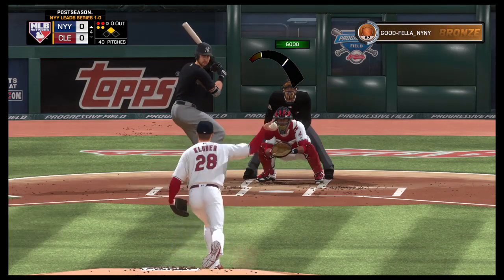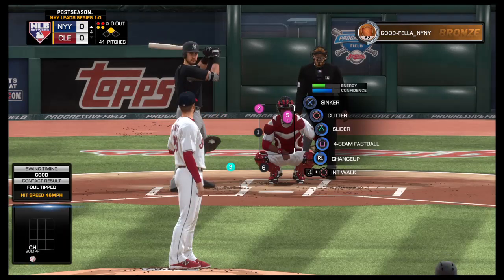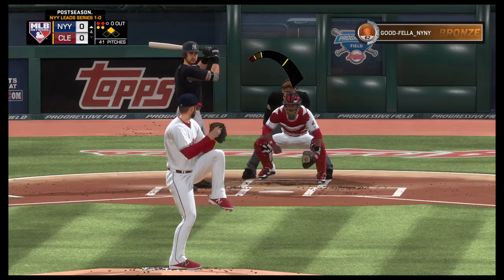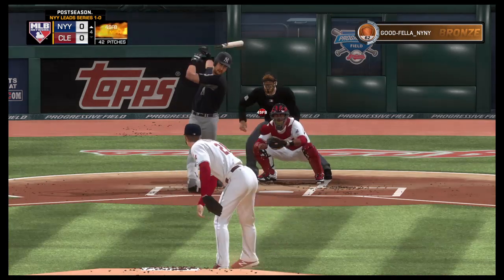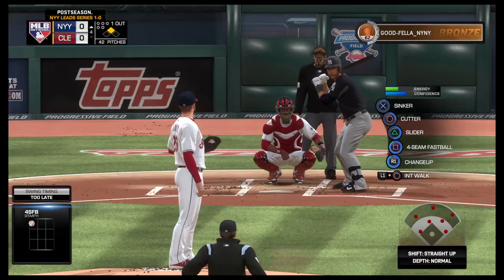He's set. Here's the 2-2. And this one's tapped foul at home plate. As a look, now the pitch. And a fastball swung on and missed as they set him down for the second time here tonight.